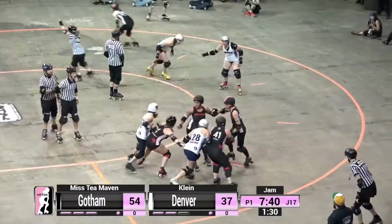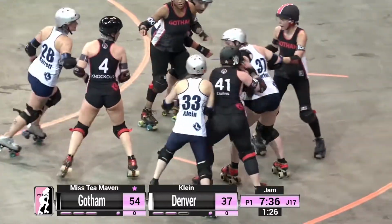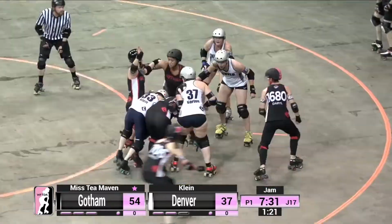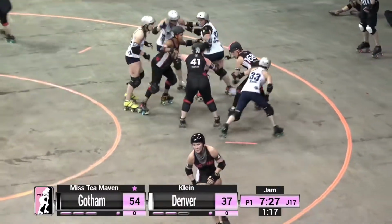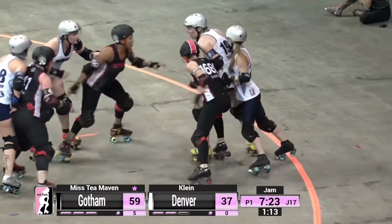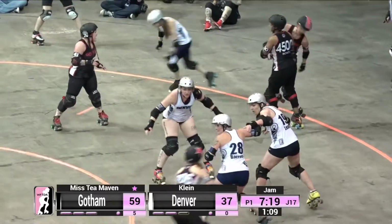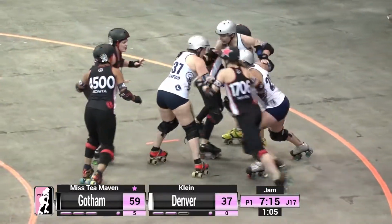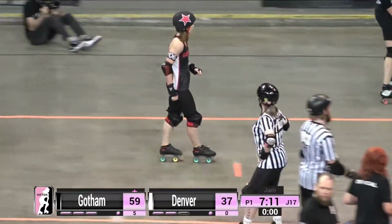Pack advantage Gotham, and now lead jammer goes to Misty Maven. Yeah, Denver really has to switch to the O a little more quickly there. They did get into the thick of things, but unfortunately what that's doing at this point, leaving an opening on the outside for Misty Maven. But it's a hard challenge right now because Klein is hung up with star in hand. Does get through now at turn 2, completing the initial pass. Ready with one completed scoring pass, and that's number 2 for Misty Maven.